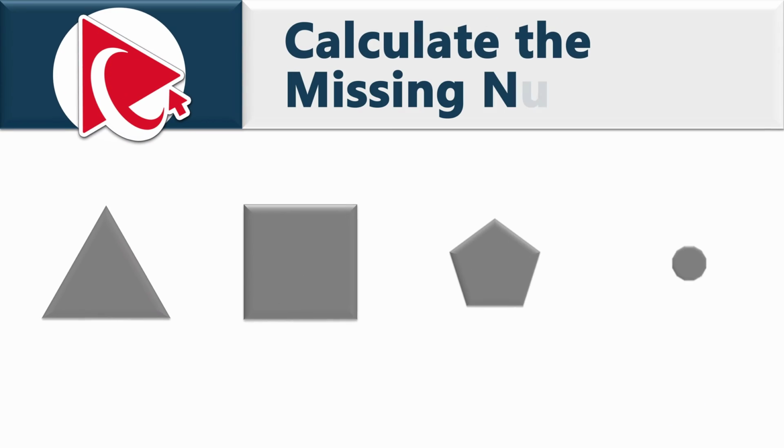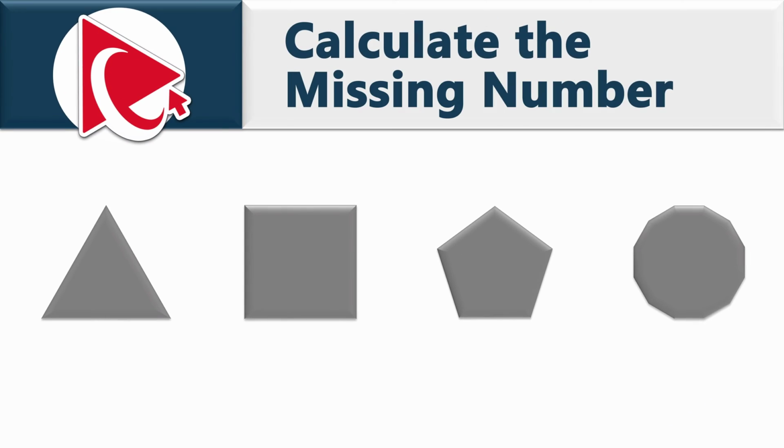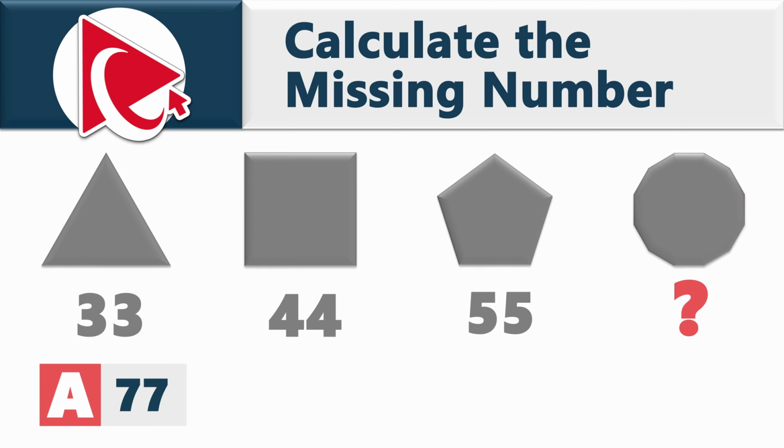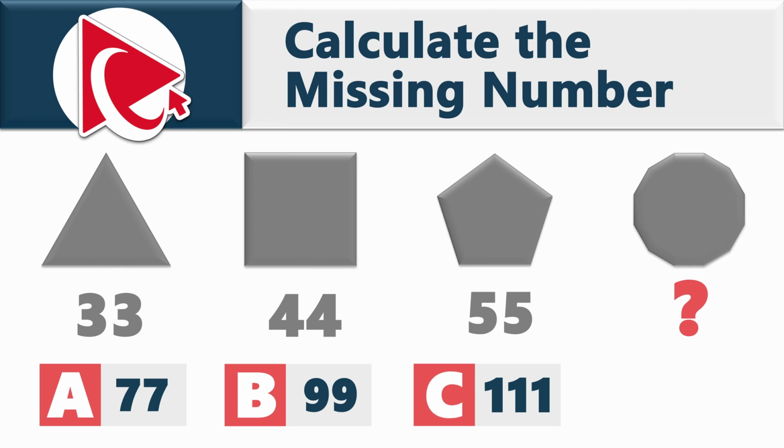You're presented with 4 shapes. There are numbers under each shape. The first shape has number 33. The second shape has number 44. The third shape has number 55. And then comes the shape with the missing number. You need to calculate and select the missing number out of 4 possible choices. Choice A, 77. Choice B, 99. Choice C, 111. And last but not least, choice D, 132.